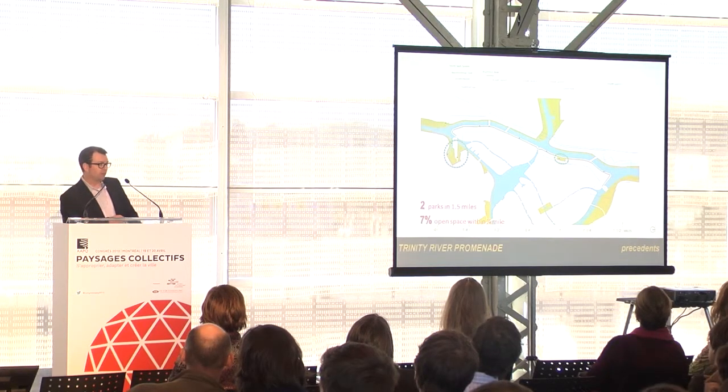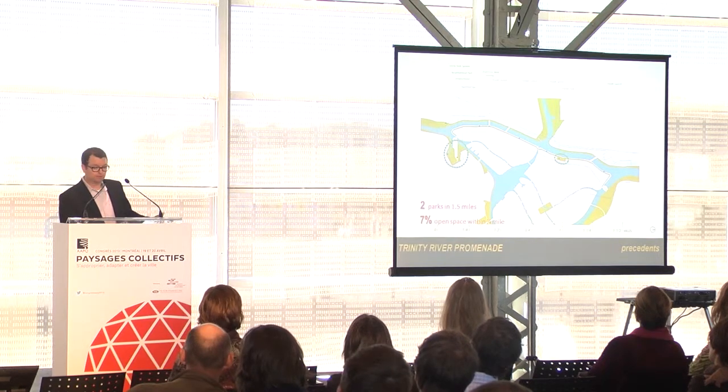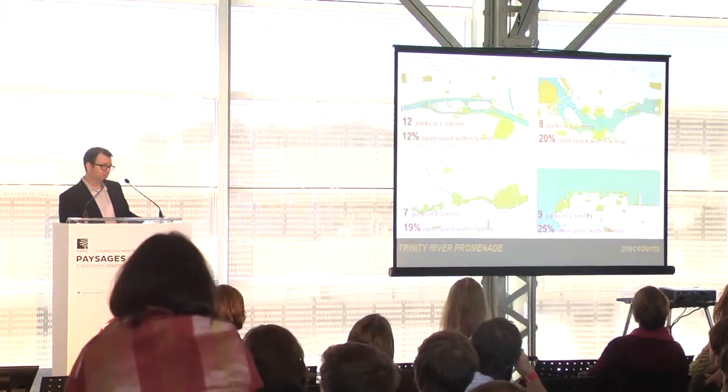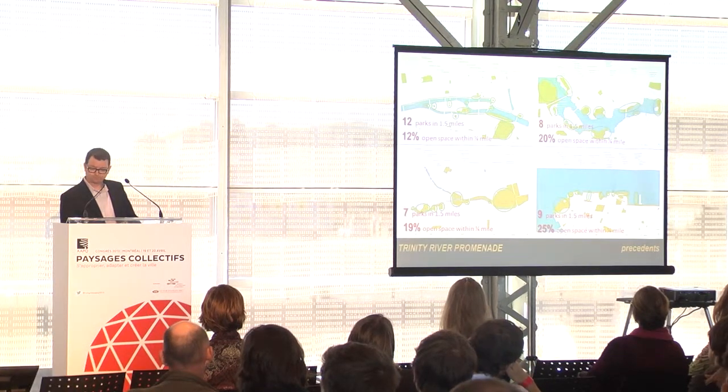And our mechanism for winning that battle was to do a compare and contrast of the existing conditions or the master plan proposed conditions for the uptown district, and then compare it to benchmark cities around the world in terms of the number of parks within a certain distance, as well as the percentage of open space relative to the larger area.